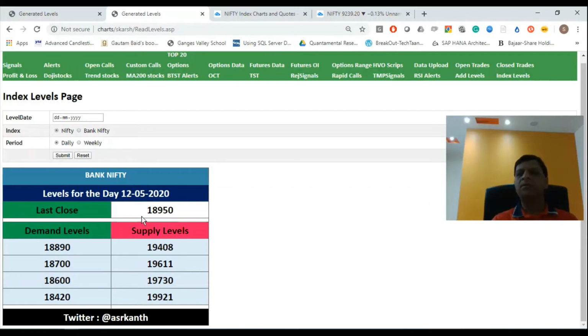However, it briefly closed above the 18,940 level, closing at 18,950. So the day again formed a hammer type candle, which is again a negative candle. We'll see this chart going ahead. However, first take a look at the levels.